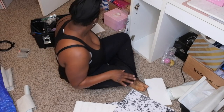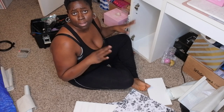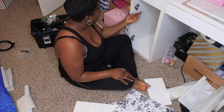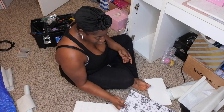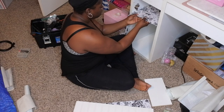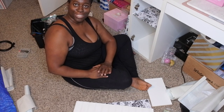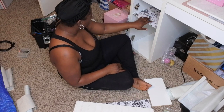Okay, so I just found these old screws that we had from another project here around the house. Got my toolbox here, and I just installed the screws in these little holes that are already in the desk. And so I'm going to just slide it on there, and look at that, y'all. Holy smokes. Okay, so that's pretty cool. So that's the first shelf.